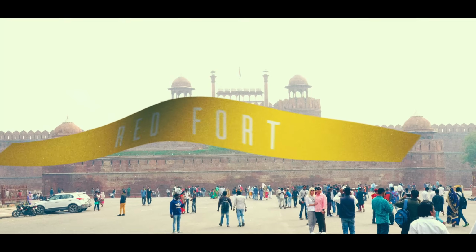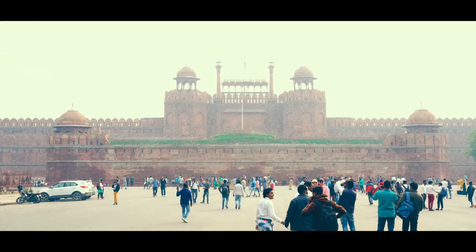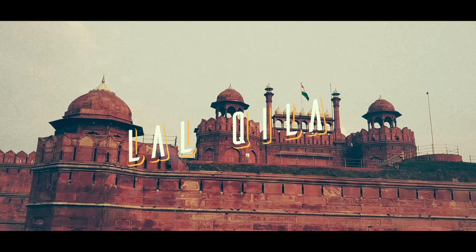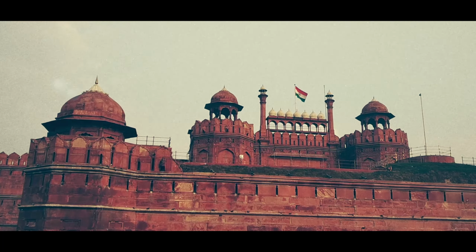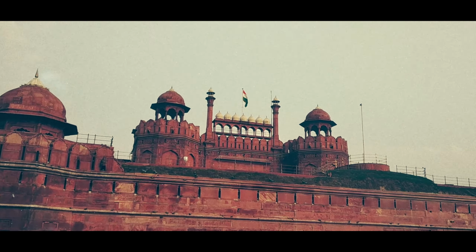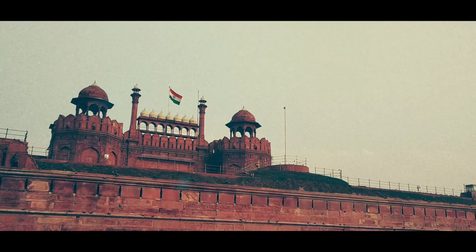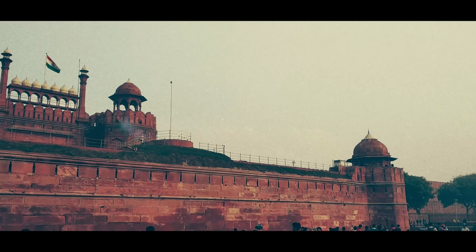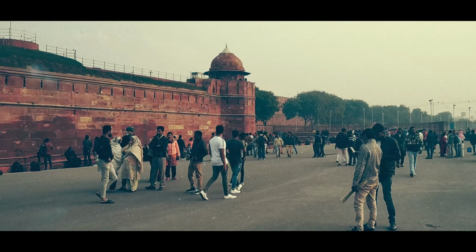Red Fort, a UNESCO heritage site. The first one you should explore is Red Fort. The fortified palace complex of Red Fort or Lal Killa was built in the 17th century by the Mughal Emperor Shah Jahan. Named after its massive red sandstone walls, this fort was built along the banks of River Yamuna and served as the main residence of the Mughal emperors. It is widely renowned as the peak of Mughal architecture and was designated a UNESCO World Heritage Site in 2007 as a part of the Red Fort complex.